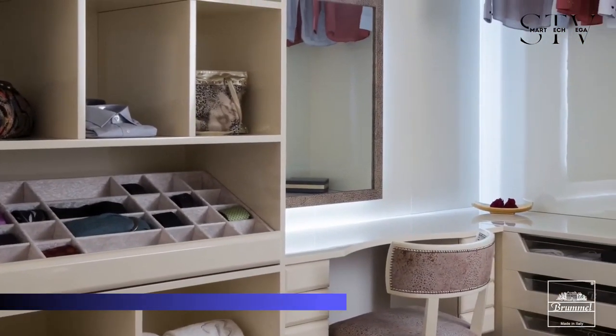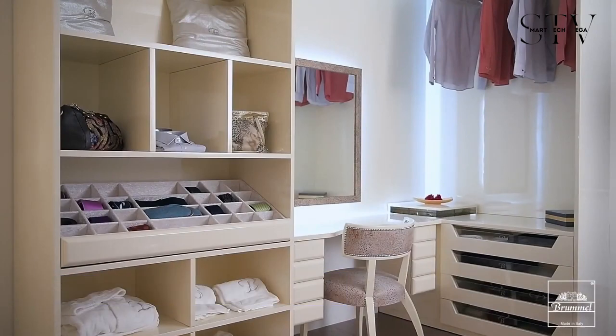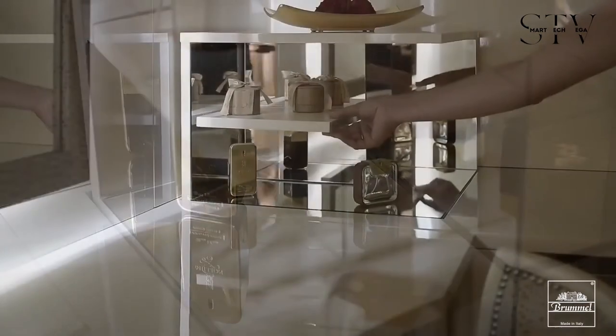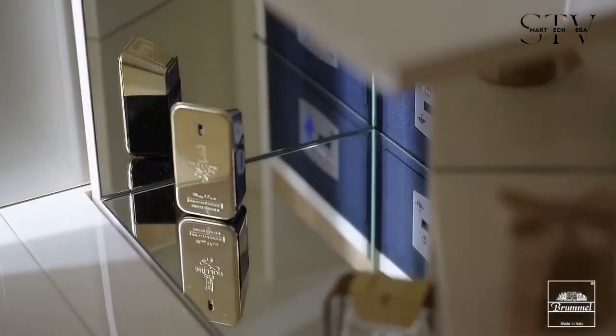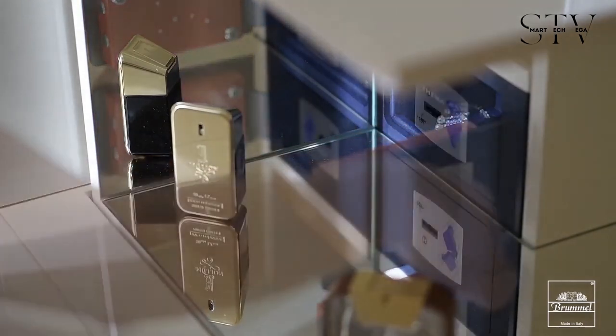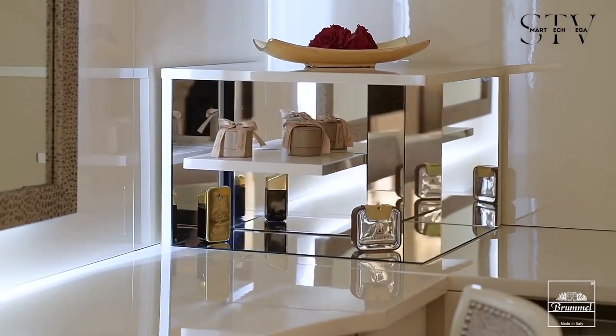One of Brummel's top home solutions involves hiding your valuable items, like jewelry, within a makeup desk. What makes it even more convenient is that you can control this setup through a smartphone app. Besides keeping your prized possessions safe, it's a clever way to maximize corner space in your home, offering both security and practicality.